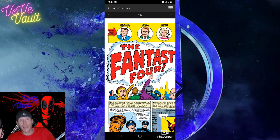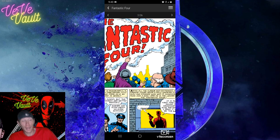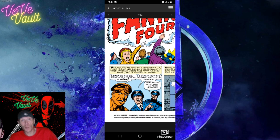I'm enjoying them a lot. I like having the ability to buy Marvel licensed comic book NFTs that have real utility. You can read the actual comic books.